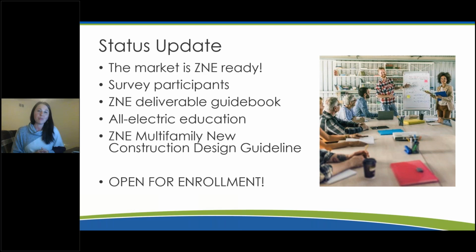It's been exciting to see the enthusiasm around zero net energy and where we are able to help in that process. Our deliverable guidebook has been really very beneficial in trying to have less hand-holding in the process and more empowering of the contractors that are working on the items that we require for our program.